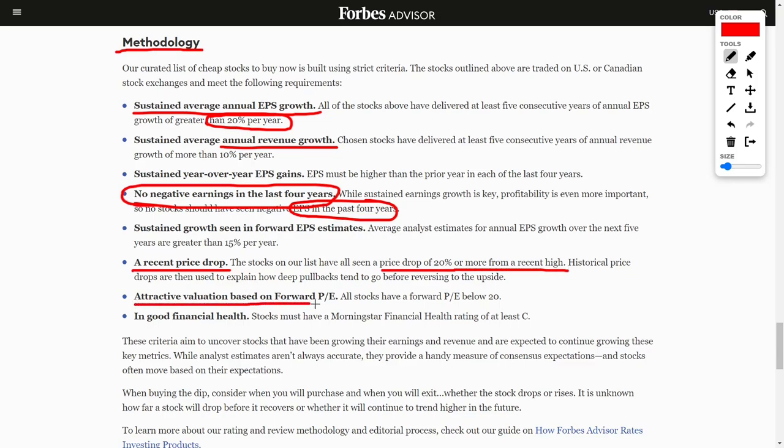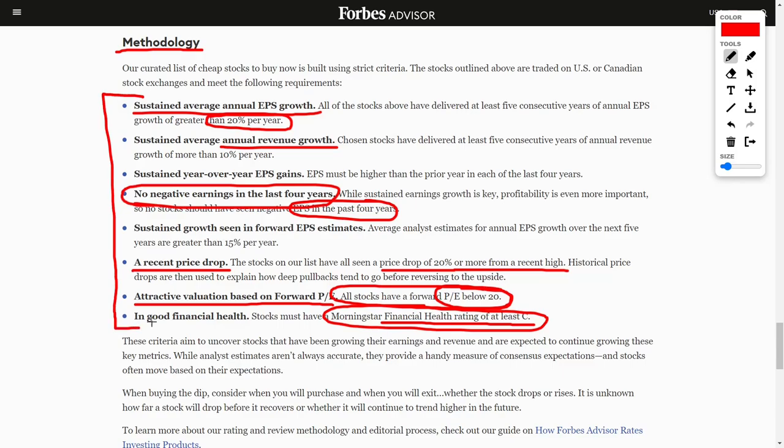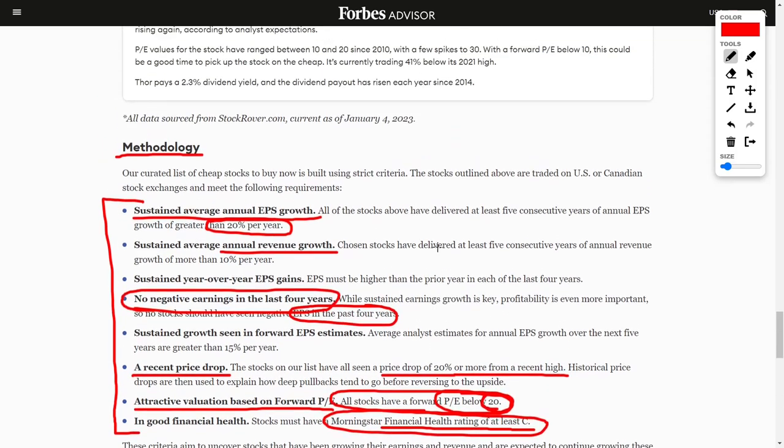We also want to see that they have good financial health, and finally, I want to make sure that their forward PE ratio, which is the price of a share of stock divided by the company's earnings per share, which tells us how much we are paying for each dollar of earnings. So ideally, we want this to be under a 20 times PE multiple. So with that being said, let's start with our list.